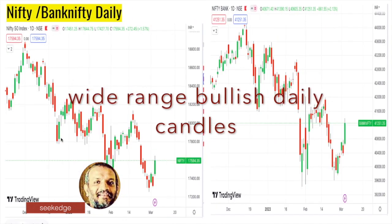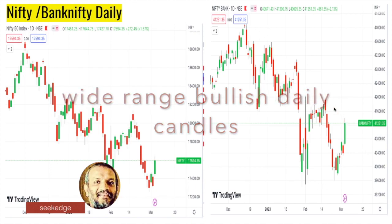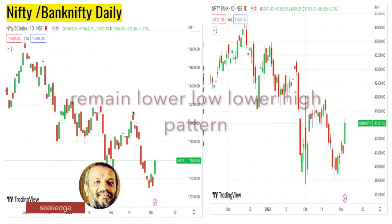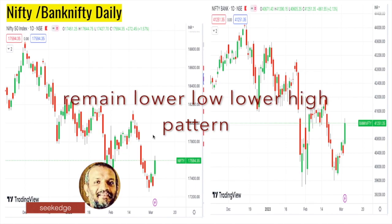You can also make a note that we are making a lower low, lower high pattern, and the new lower low is formed on Nifty, but not in the Banknifty. But still, the lower low pattern is clearly seen on the banking index also. So at 42,000, if that is cleared, then you can say that the previous high is breached and the lower high, lower low pattern is breached. Here similarly, 18,200 levels, or 18,135 to be precise. If that is negated, then you have 18,200. If that is also negated, then you can say that we are into some kind of up move. Until then, you don't know what's going to happen.